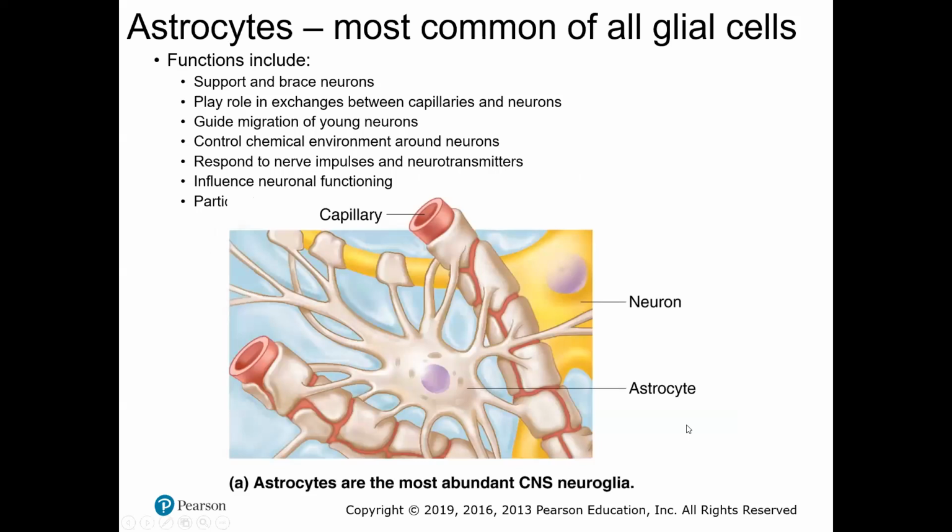So the most common type of all glial cells are the astrocytes. They're called that because they're shaped like a star. Now, astrocytes will wrap themselves around the neuron. They will wrap themselves around the capillaries that are supplying the neurons with nutrients, glucose and oxygen. They also create what's known as the blood-brain barrier, so that things that we don't want to enter the neuron won't come out of the capillary.